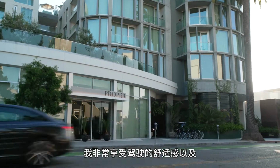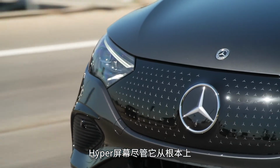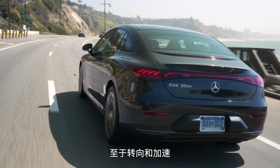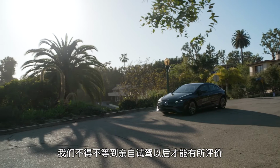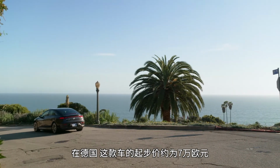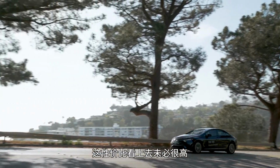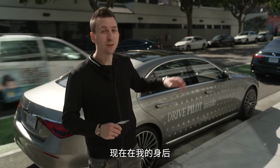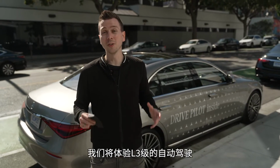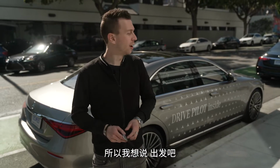To sum it up, I really enjoyed the ride comfort and the silent interior. The Hyperscreen, even though it's basically just 3 single screens, is highly functional and good looking. Regarding steering and acceleration, we will have to wait until I get to drive the car myself. The prices will start at roughly 70,000 euros in Germany, which is around 20,000 euros more than an E-Class. Not exactly a bargain. Right behind me you can see the new S-Class, and in that one we're going to experience level 3 autonomous driving today. Michael Feldman is already sitting inside waiting for me, and I'll say, let's go.